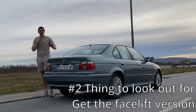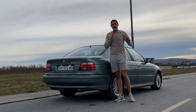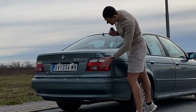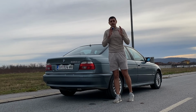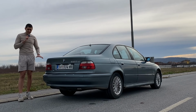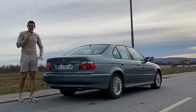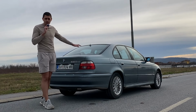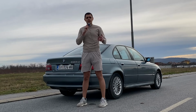Number 2 thing to look out for when buying one of these is to make sure you get the facelift version. Now, around 90% of the reason why you want the facelift version are these LED taillights. These are one of the best taillights ever made for a car. When you get the pre-facelift, you get the orange on top. The taillights aren't actually LED. Looks horrible. Not only does it look horrible from the back, but it also looks horrible in the front because the pre-facelift headlights don't have the angel eyes, which you can make LED.